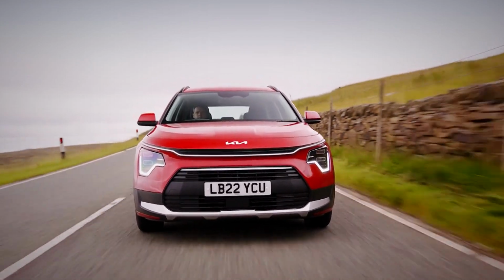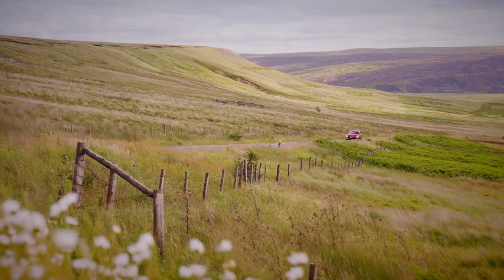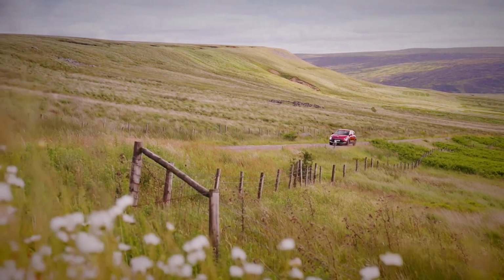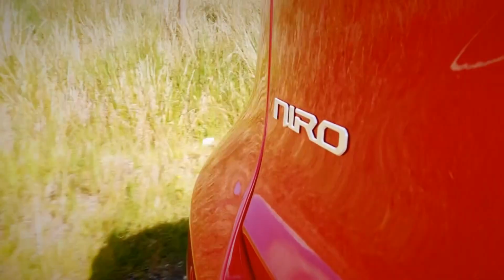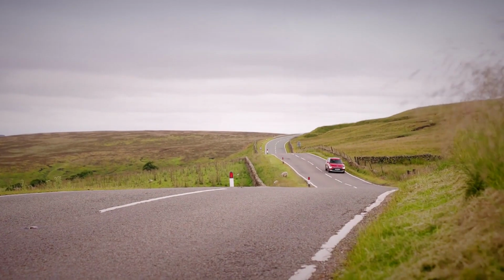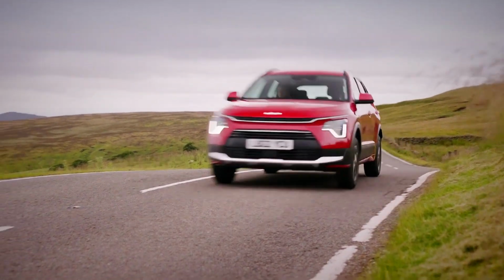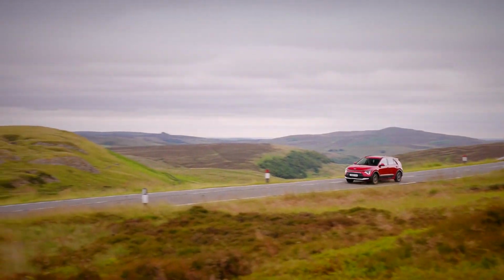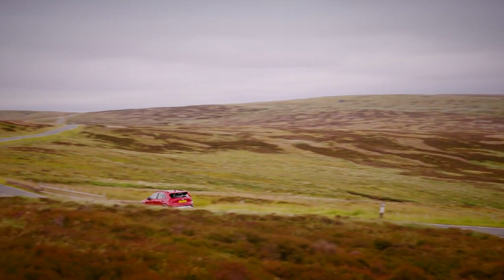An electric version is on the way, but for now there's a pair of hybrid options, one series hybrid called the HEV and a plug-in called the PHEV. Both use a 1.6-litre petrol motor, with the HEV producing a combined 139 brake horsepower and the PHEV making 180.